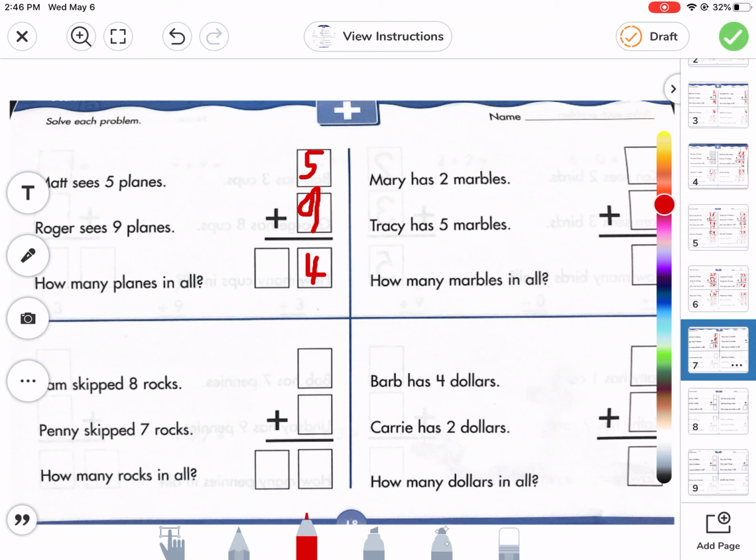Okay. That's a very good one. That's a very upstanding one. Okay, here. I skipped 8 rocks. Somebody skipped 8. Okay. 8 rocks. Nice. We definitely need to work on 8. There's no doubt about it.